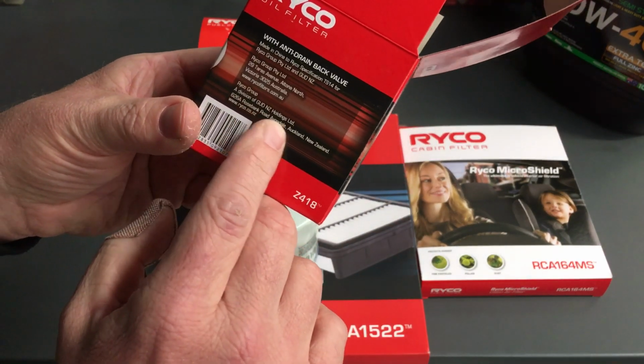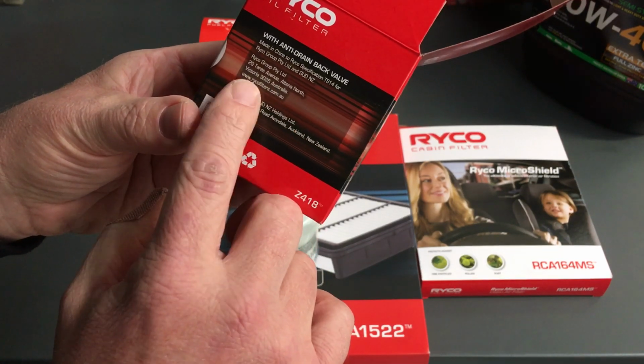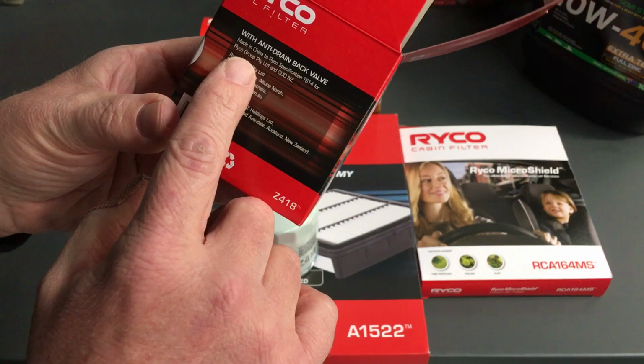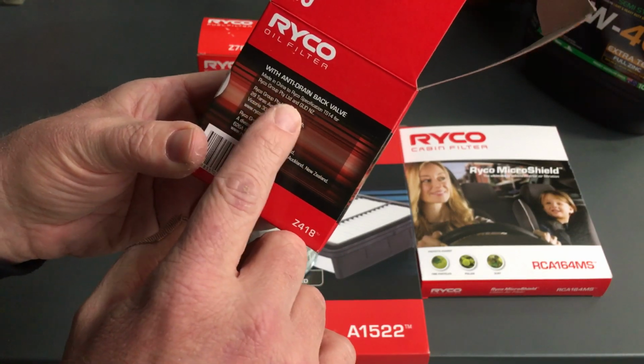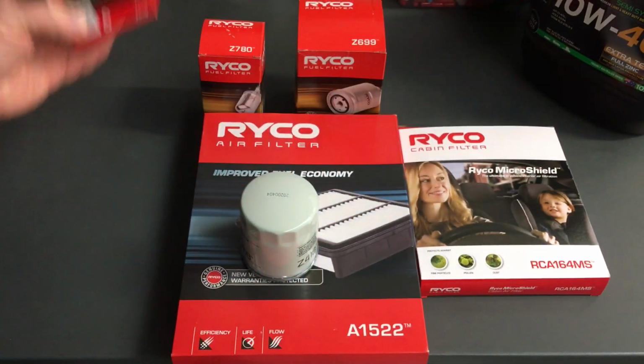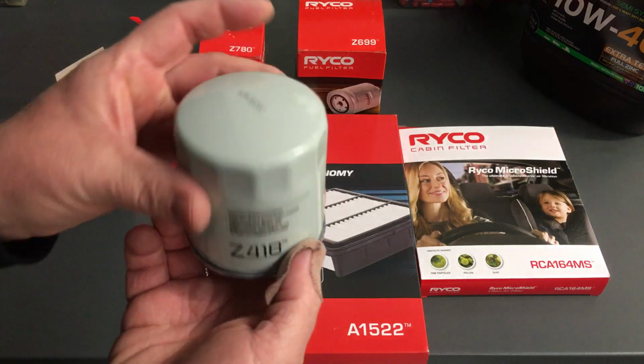Right, so GUD, New Zealand Holdings, New Zealand. That's not where it's made, I can guarantee you. Altona North is obviously where their office is. Made in China to Ryco specification TS14. Obviously they set up quality machines and quality control and whatever. So in my opinion, Ryco filters usually look pretty good.